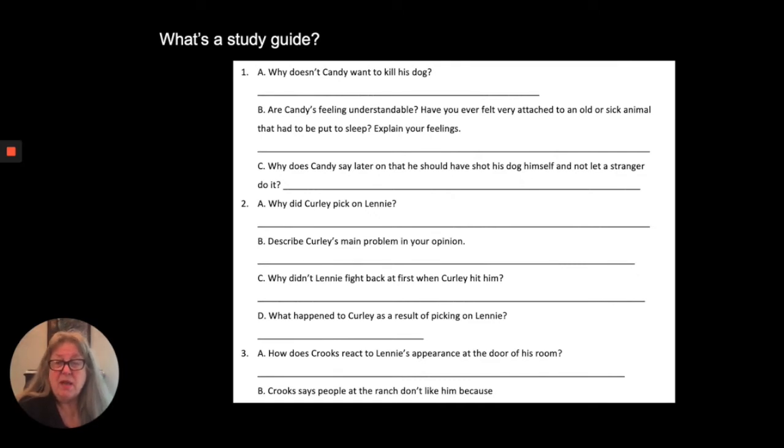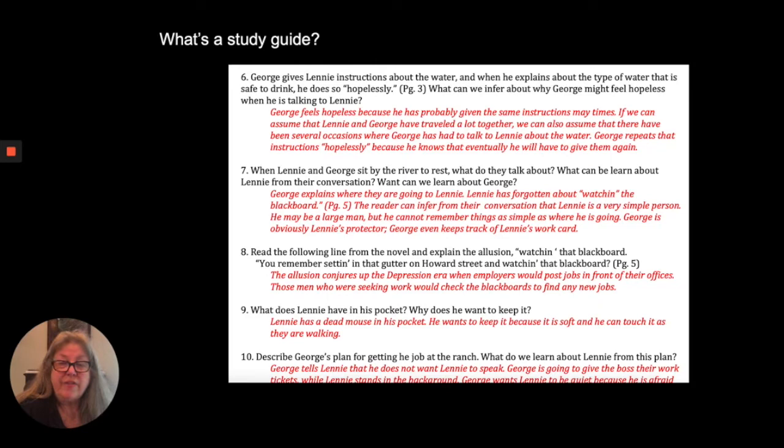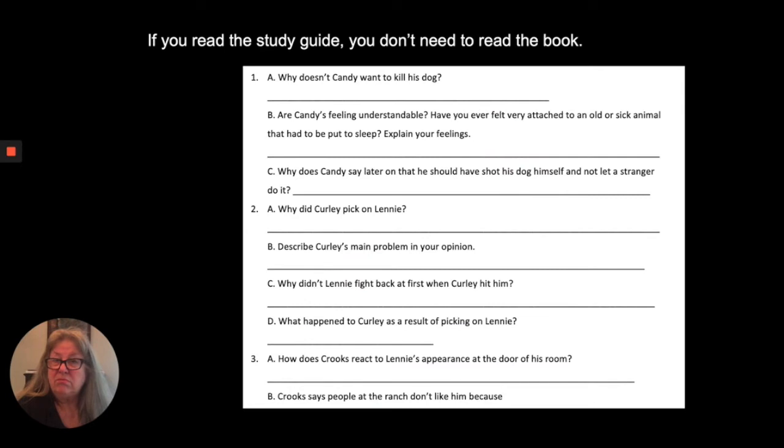Questions about the novel that we're reading that just follow the plot all the way through. And look, you can Google, and the very first thing that comes up is the teacher's answers also. Right there they are. If you read the study guide, you don't need to read the book. It tells you everything about the book.